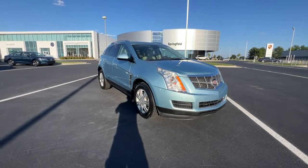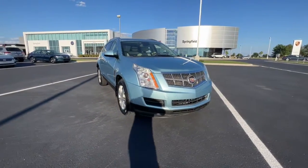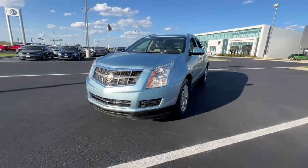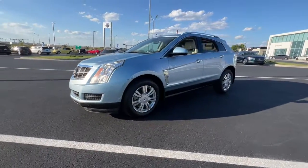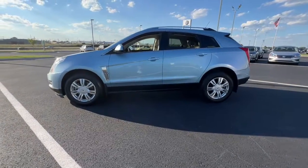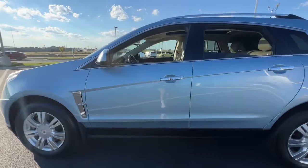Hop into the 2011 Cadillac SRX. With less than 120,000 miles on the odometer, this vehicle provides excellent value. Treat yourself to a test drive today. Our staff will toss you the keys and give you an outstanding customer experience.